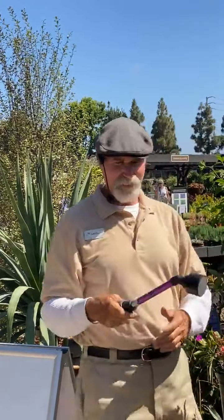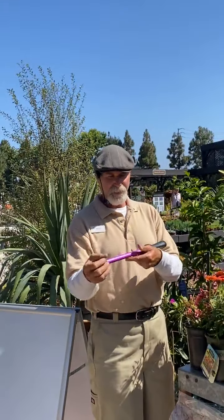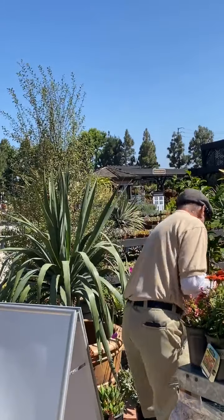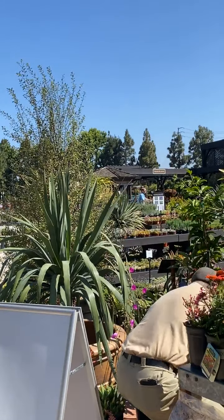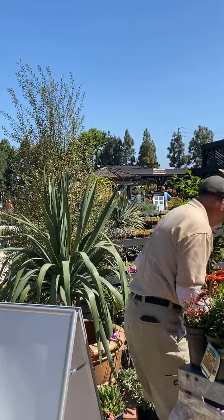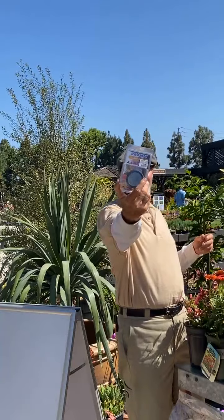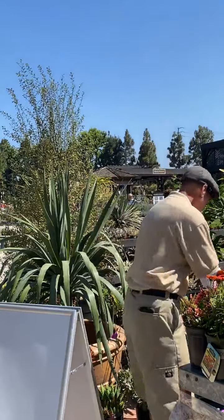And the little watering wands work good. I like the watering wands. Dramm makes some of the best watering wands. I like the open nozzles. These are good. One of my favorites though, and I'll show you. But one of my other favorites is, I love the shower heads. These are really good. I put them on a shut-off.